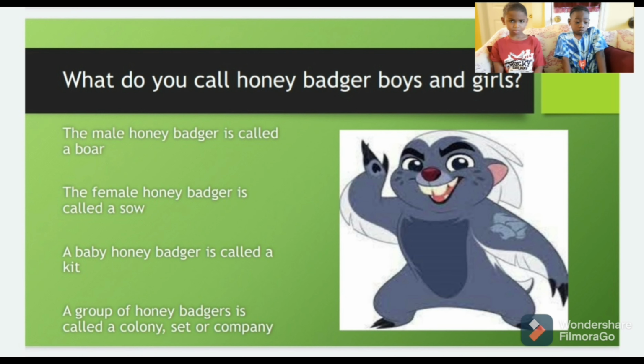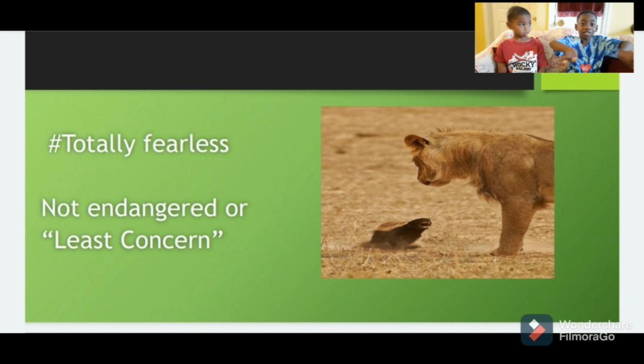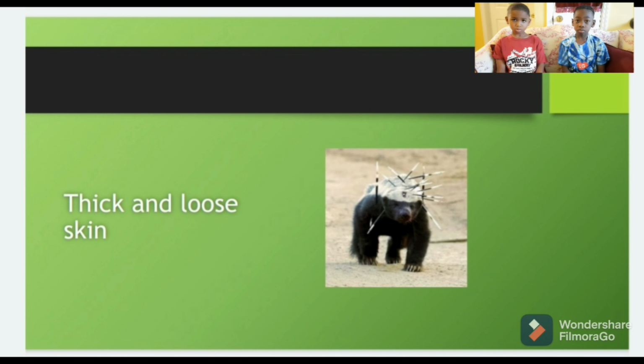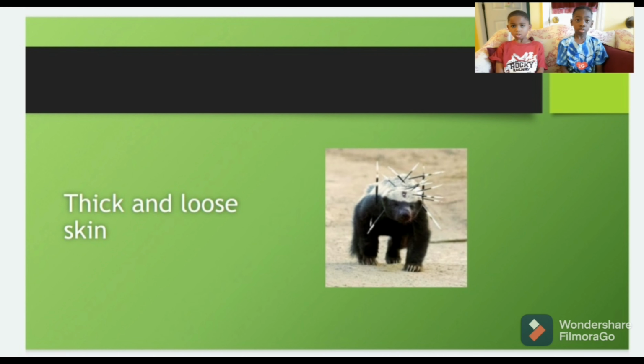They're not endangered. And the honey badger is not immune from fire. It just has a really, really thick skin that makes it hard for other animals to grab it. It's always hard when you want to grab it because it can wiggle its way out. The skin is loose and thick, really thick. You should always grab it on the neck.